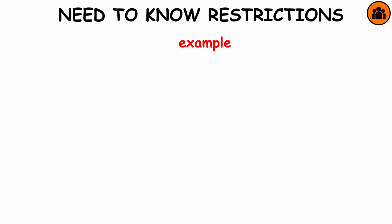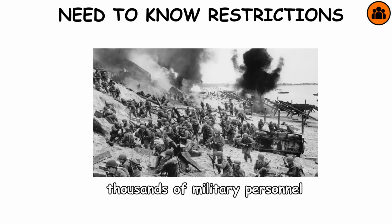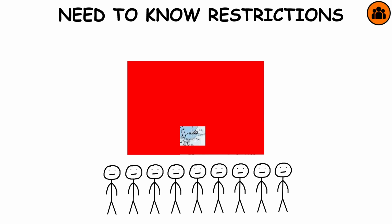An example of this tactic is seen in the Battle of Normandy, where though thousands of military personnel were involved in planning the invasion, only a small number of them knew the entire scope of the operation. The rest were only informed of the data needed to complete a small part of the plan.